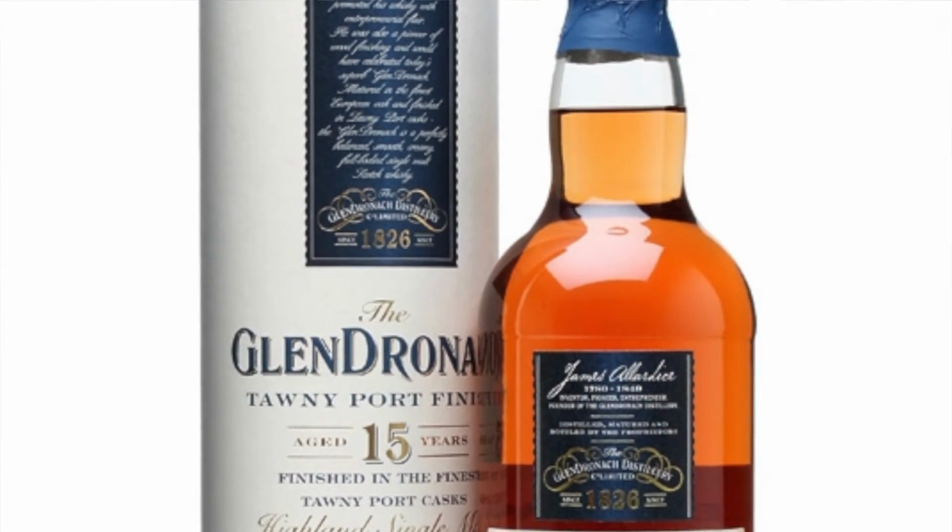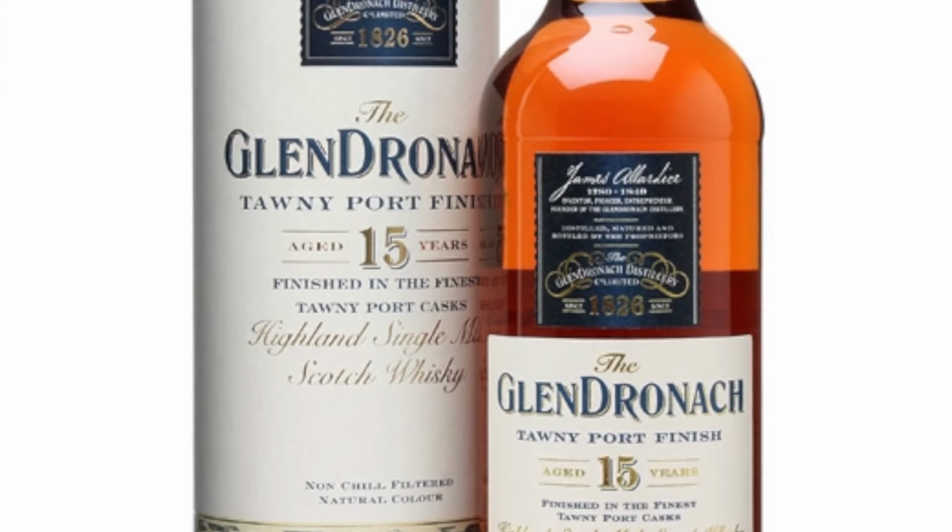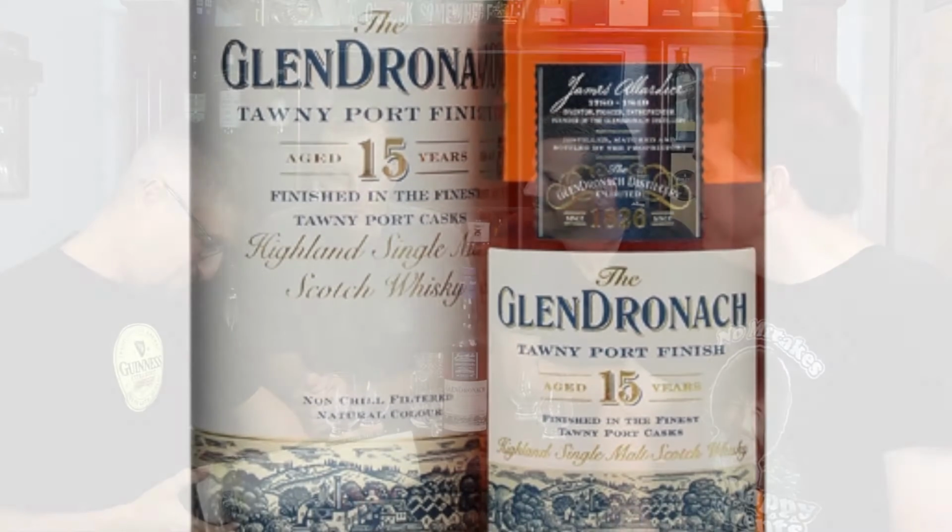Hi, boys. Look at this little bitty thing in front of us. What is this, Danger? This is Glendronach 15 Tawny Port. We've kind of been on a Glendronach train lately. Seems like a good train, right? I was walking by the local liquor store here and saw this bottle sitting on the shelf.